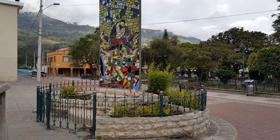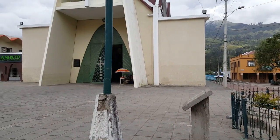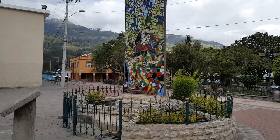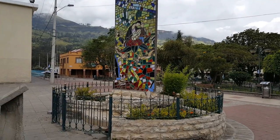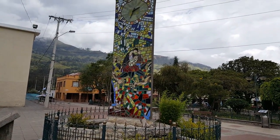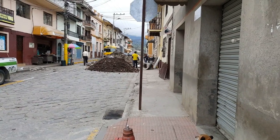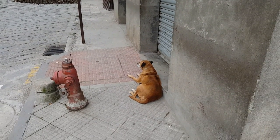And as many of you know, to the right of the park is the church. And this monument is to all the people that left here for economic reasons and went to the United States. Seriously. So I've got some major street work. And I suppose he's the supervisor.